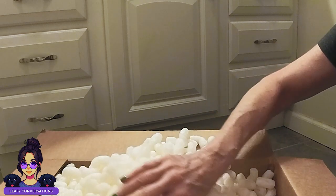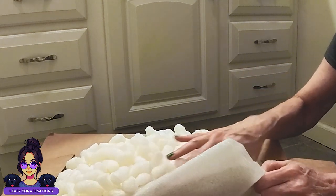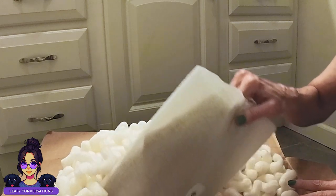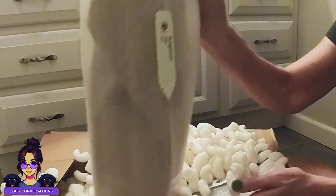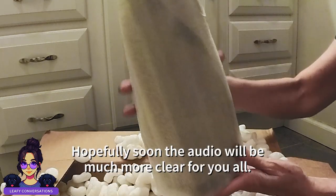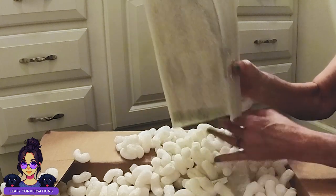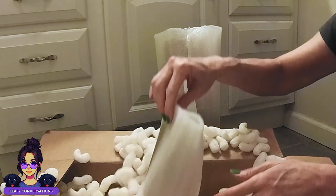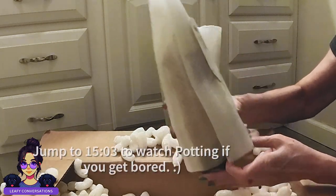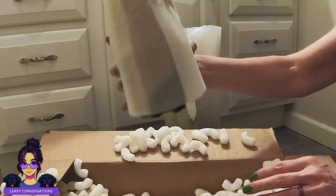I don't want to make a mess here, so. And then I also got a Syngonium, which I've been wanting really, really bad. Yeah, so Syngonium Albo. So that's this one. And then I'll take out my other one. These are in 4-inch pots. I do know that. So this one's the Alocasia Black Velvet.